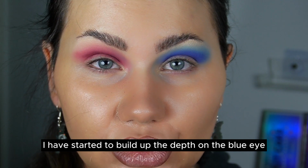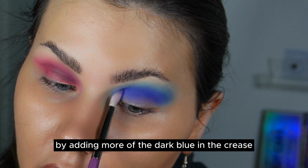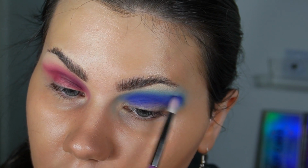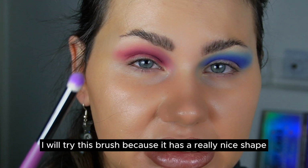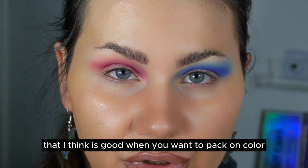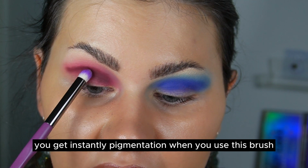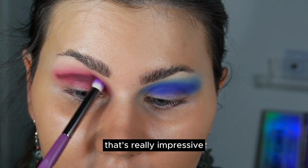I have started to build up the depth on the blue eye by adding more of the darker blue in the crease and just blend it out, and it's already a big difference. I will repeat the same step on the red eye. I will try this brush because it has a really nice shape that I think is good when you want to pack on color. Oh yeah, see? You get instant pigmentation when you use this brush. That's really impressive.